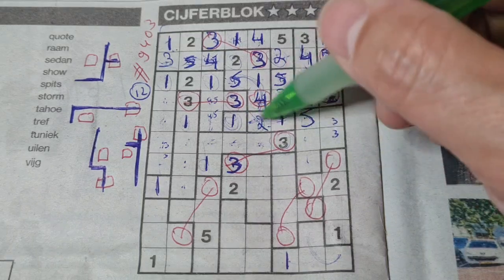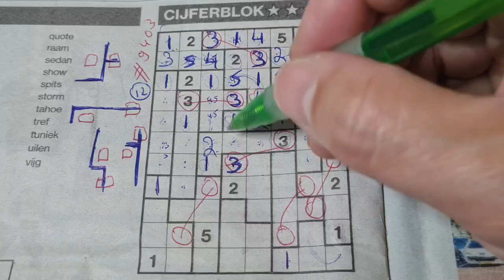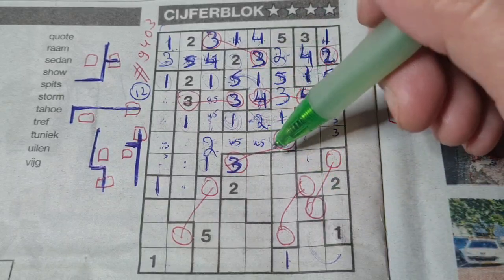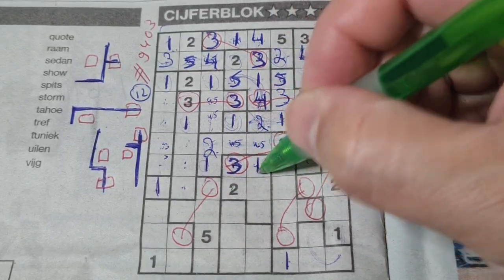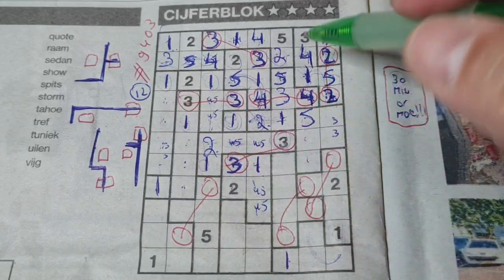These 2 boxes can be 2. So 1 box left for the 2 in this L-shaped area is supposed to be there. So 2 numbers left for numbers 4 and 5, 4 and 5. I think this box should be a 1, because it can be 2, 3, 4, or a 5. We have a double 4 there, double 5 there. So definitely a 1. 2 numbers left in this area for numbers 4 and 5.